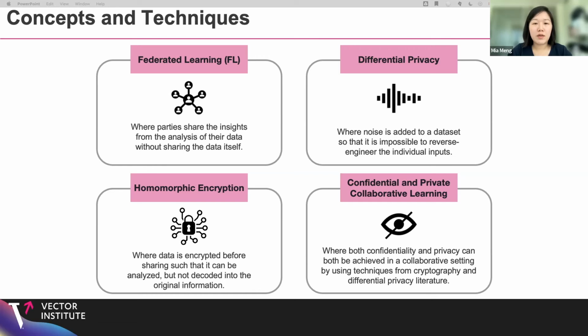And there is also CAPC, which is confidential and private collaborative learning, where both confidentiality and privacy can be achieved in a collaborative setting by using techniques from the differential privacy literature.